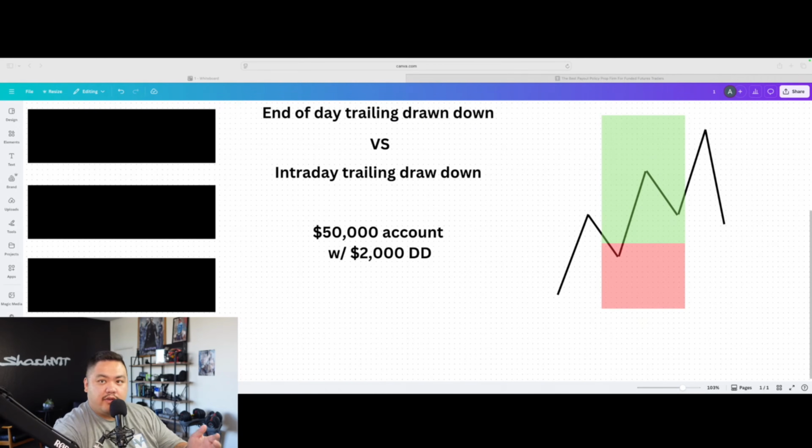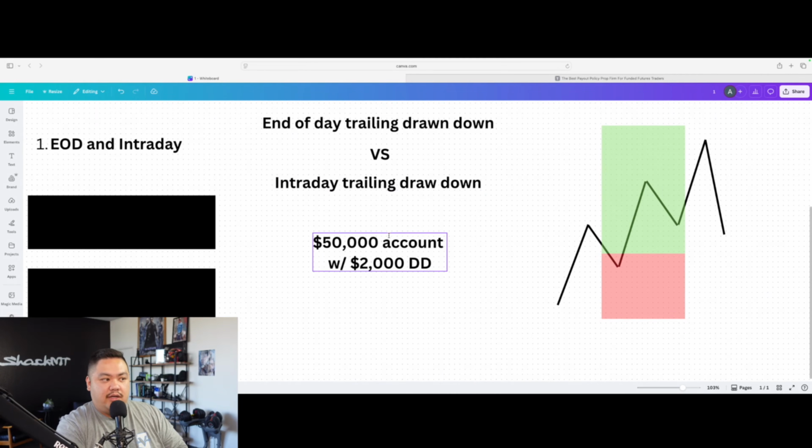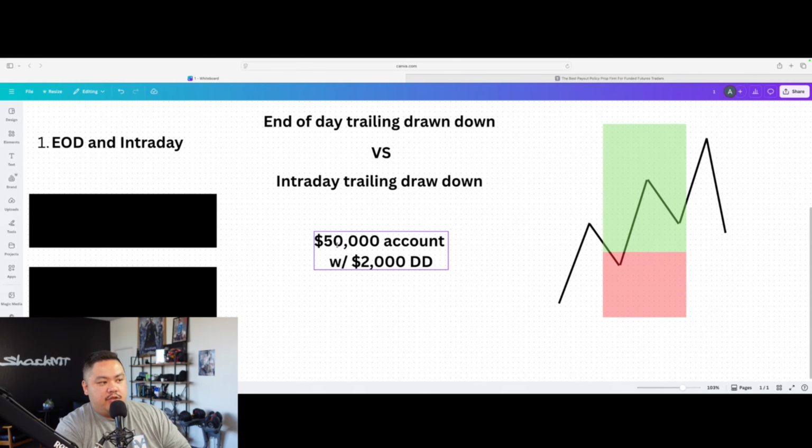All right, so we're going to go over three things around the intraday trailing drawdown. First thing is the difference between end of day and intraday trailing drawdown, so that traders understand why it's significantly harder to trade with the intraday trailing drawdown. For end of day trailing drawdown, we're always going to use the 50K account as a baseline, much easier to talk about. So with a 50K account, you're trading 50K and you have a $2,000 daily drawdown.